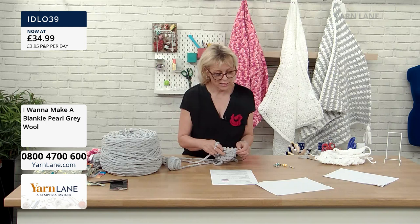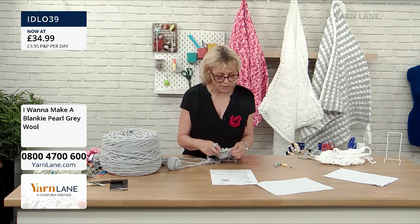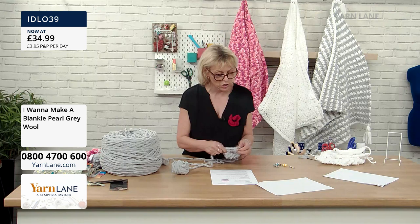And I am using tension on my right hand this time, but you don't have to. I could quite easily do this if you didn't want to do the tension, because I know that's one of the biggest things to get, is the tension. But with something this fat, you don't need to.